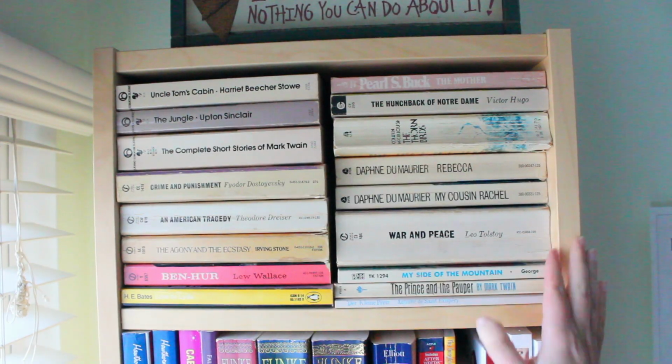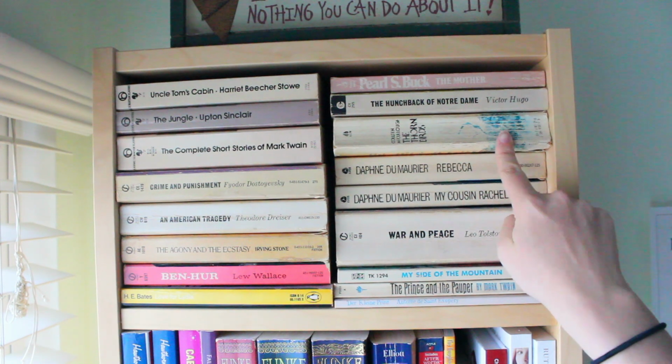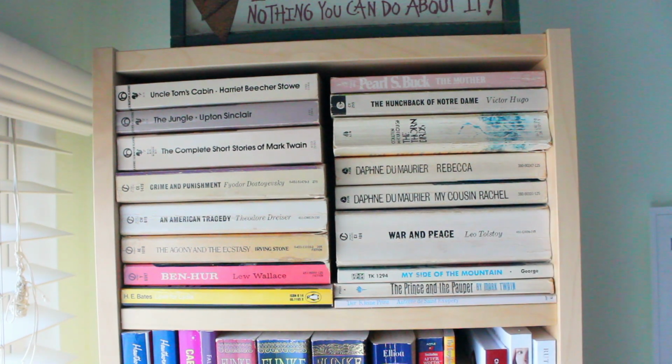This top shelf here has a bunch of books that were my mom's when she was growing up, and I've just kind of taken over them. The only one I've read is The Thornbirds, so I'm just gonna kind of skip over this shelf.